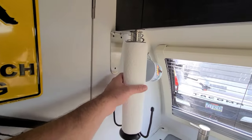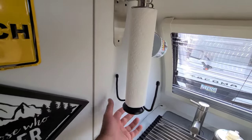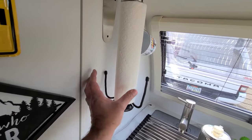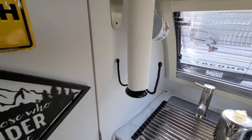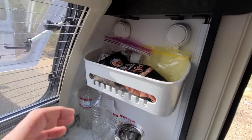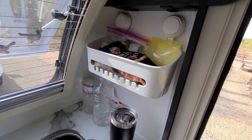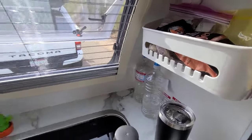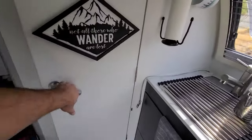I came up with this for a paper towel holder since we've lost space up here to put anything. And since it wasn't quite working correctly, I just use one of these wire ties on each side of it and it keeps the paper towels from falling down. I also found these really neat suction cup racks. And this one worked out perfect to make a shelf to keep my odds and ends and coffee up here near the sink. I also have a couple in the bathroom.